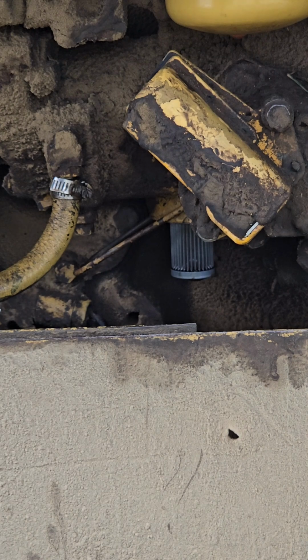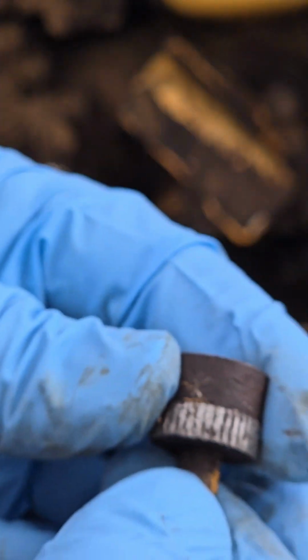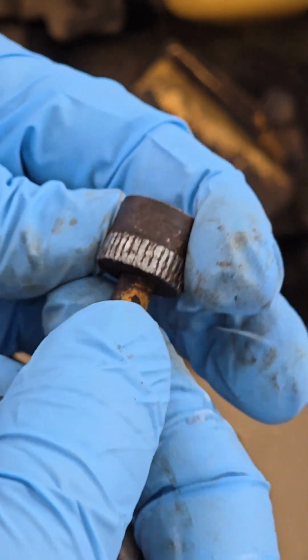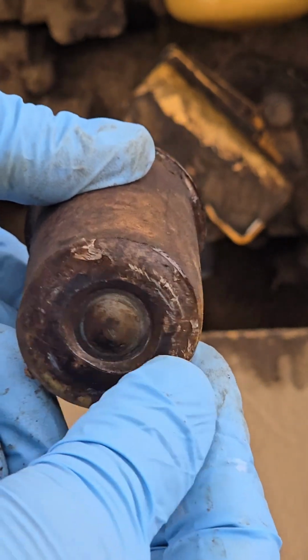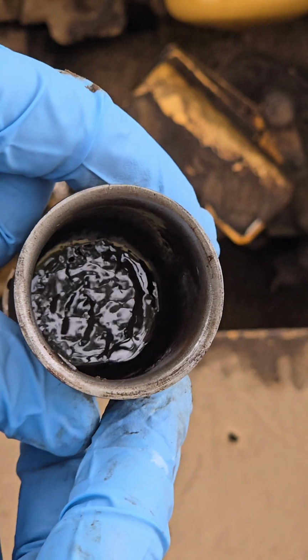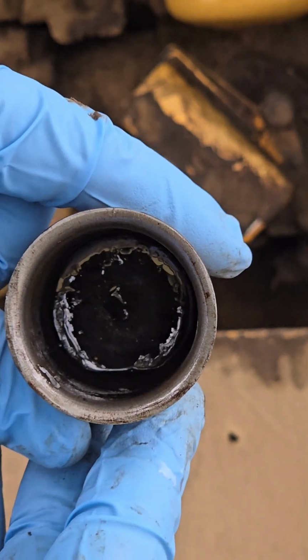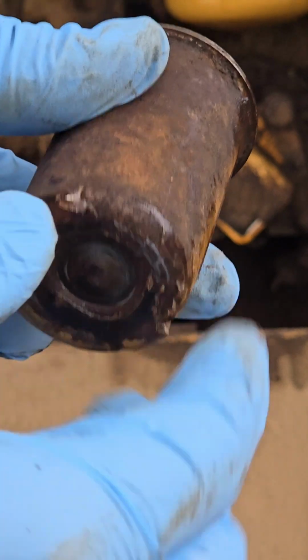Alright, so taking this back off, you can see all you've got right here is that little spinner deal that spins and pushes up on the bottom of this bowl. It goes right in here. Now I've got epoxy. I filled this thing up a quarter with 2-part epoxy in the bottom because this thing had pinholes all in the bottom of it, all around there, leaking diesel out.